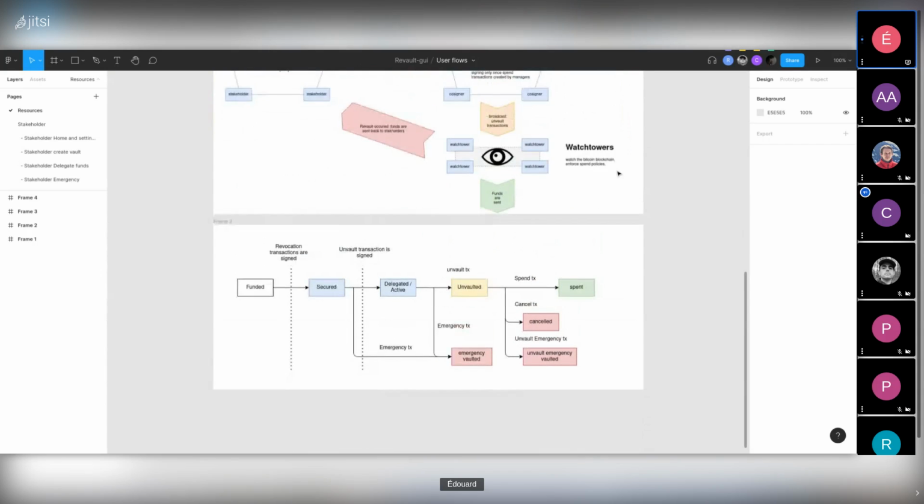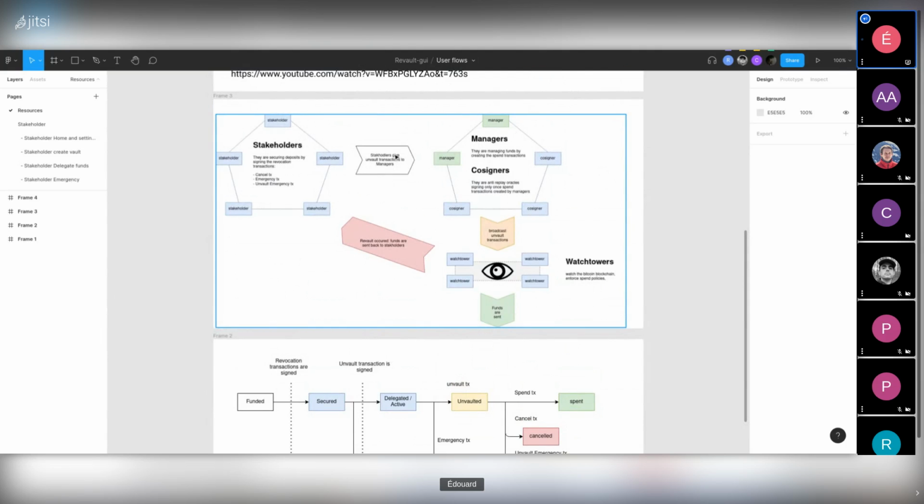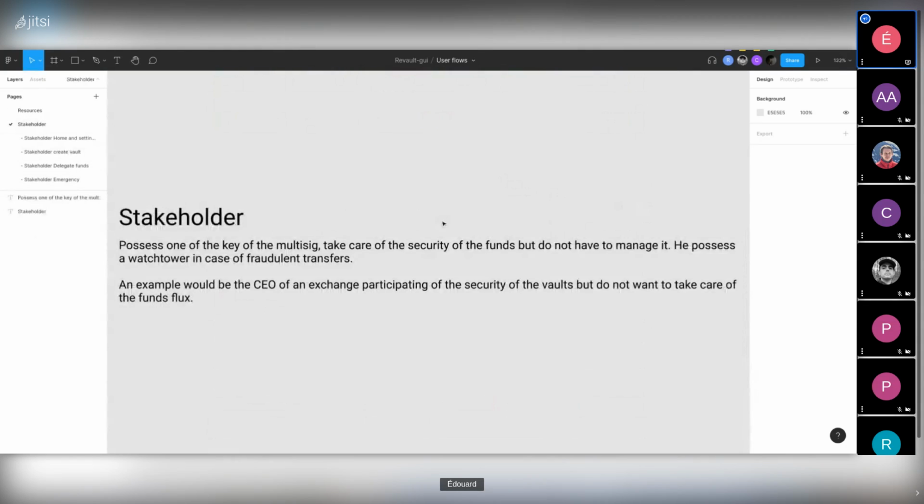Okay, but maybe it will be clearer with the screen. Yeah. So what the stakeholder wants, as I said, is to be sure that what he's signing is a pre-signed transaction, and the pre-signed transactions in a Revault setup are all the same. They have the same format, so it's easier for him to check.